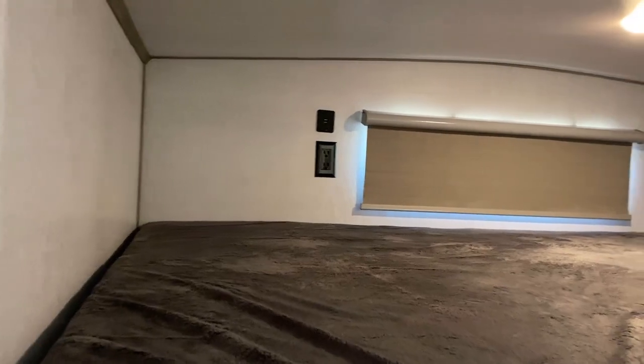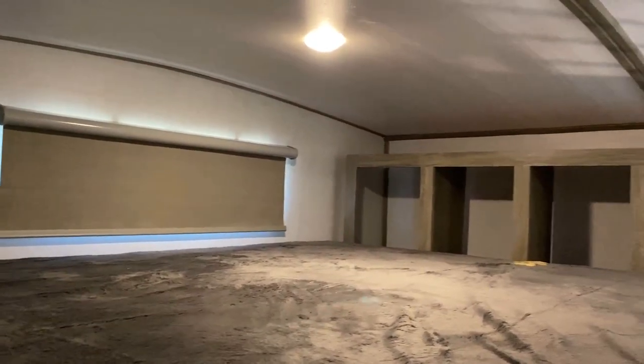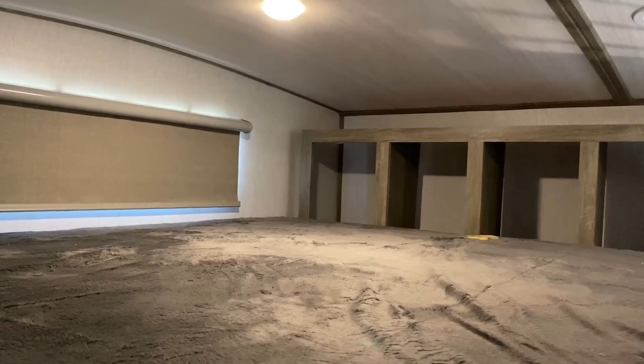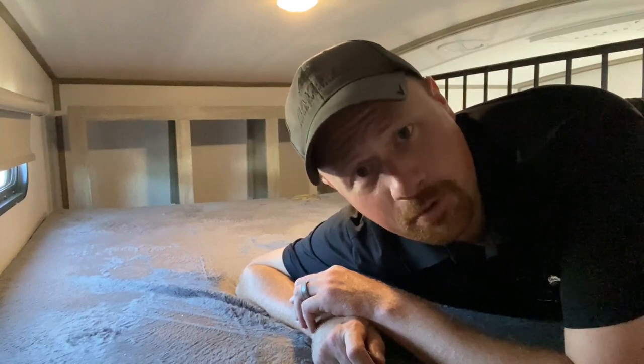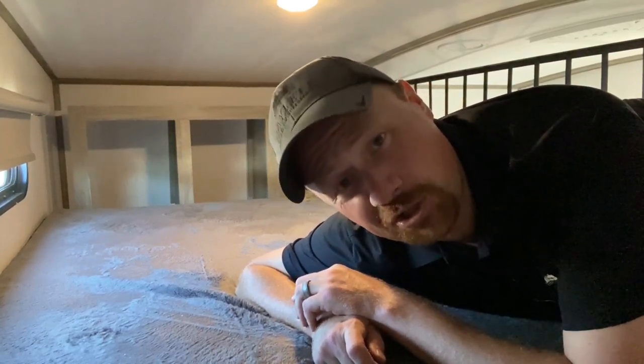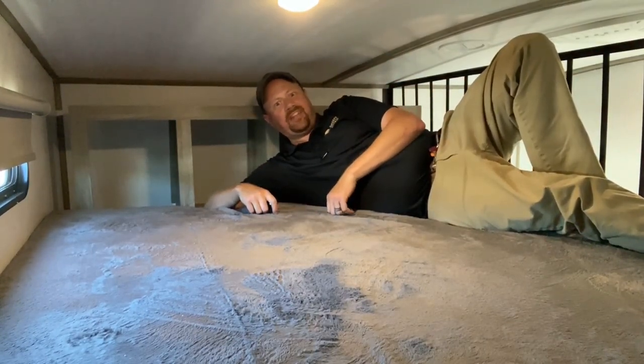But just to show you around up here, you've got this giant loft space above that entire den living bunk area below. So how much room is up here? Well, I figured I'd shove my fat butt in it and show you myself. Now, this is certainly the most flattering angle of myself I've ever displayed on camera.